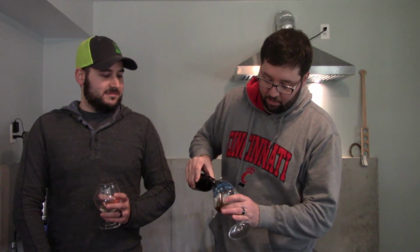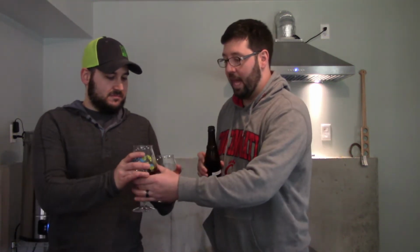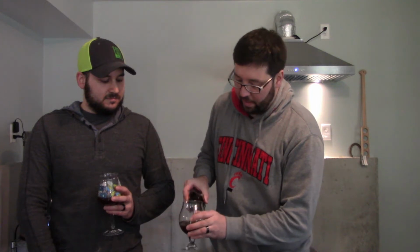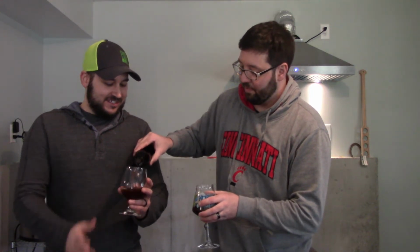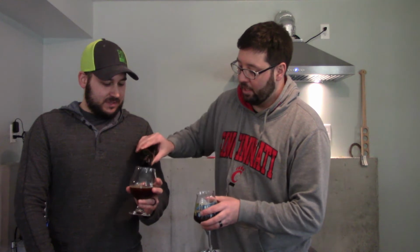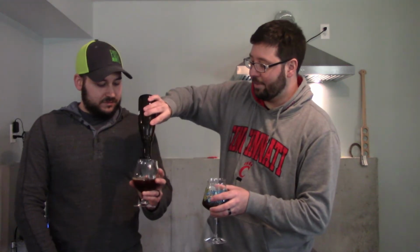All right, so we popped it. Had a little bit of a hiss. I'm almost positive that Kevin bottles from the keg. So we should be able to put everything in here. Looking very, very brown, which is actually where I would love our Belgian Dark Strong to be at as well. All right, let's get those last bits.